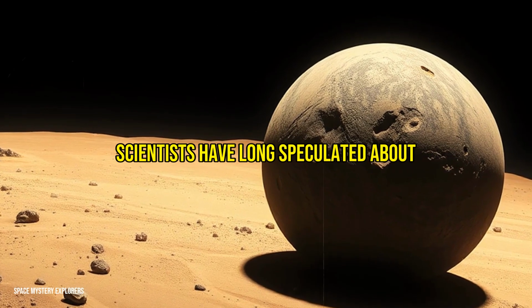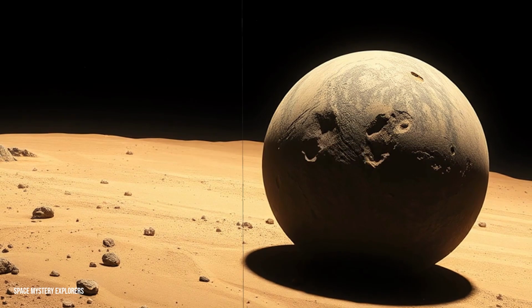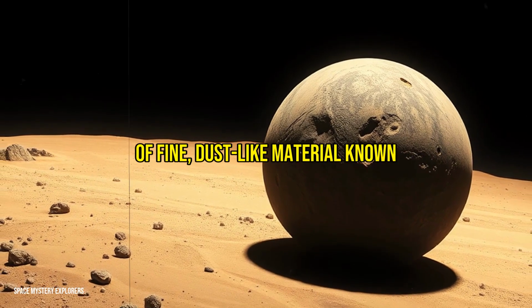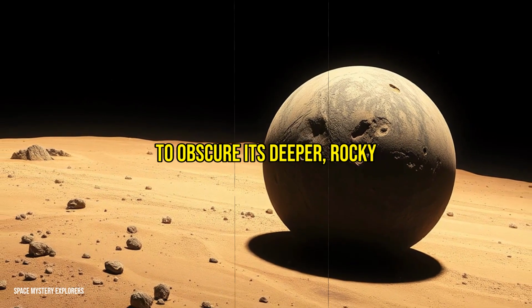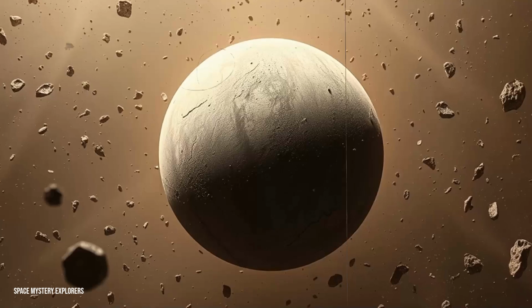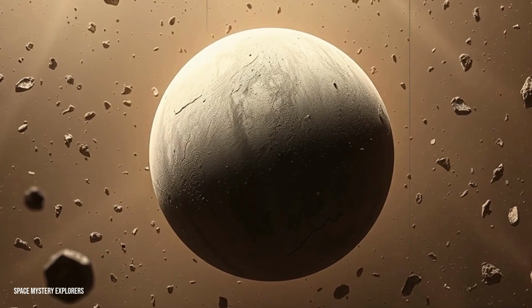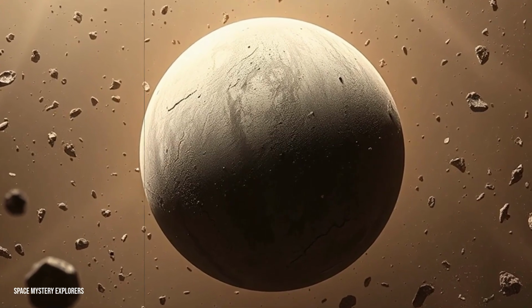Scientists have long speculated about the processes that could have shaped Deimos' surface, with some suggesting that it may be coated in a thick layer of fine, dust-like material known as regolith, which could work to obscure its deeper, rocky features. Deimos' smoothness isn't the only mystery that captivates researchers. Its origins, much like Phobos, remain a subject of active debate.